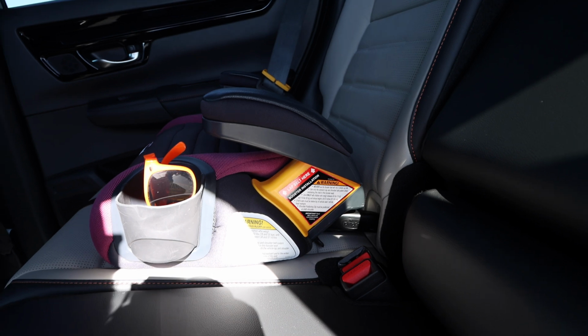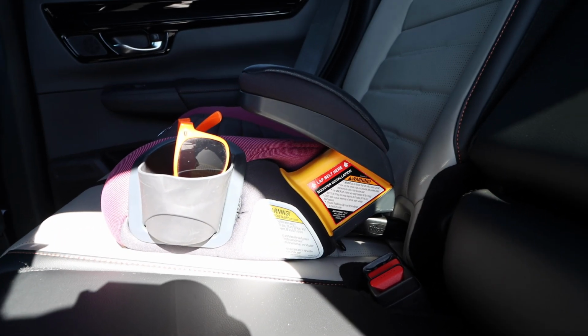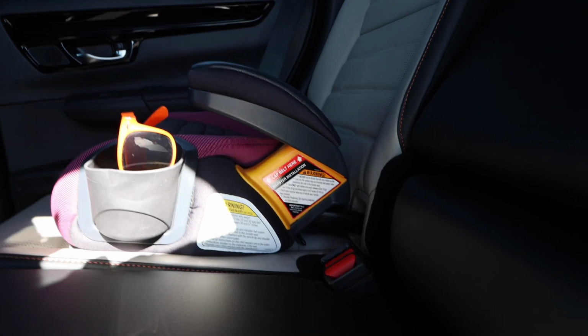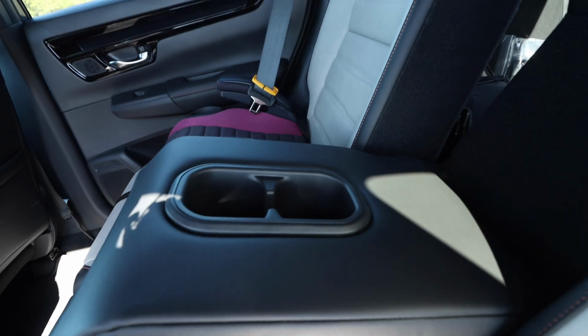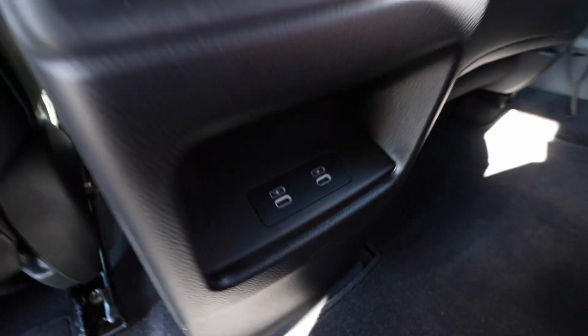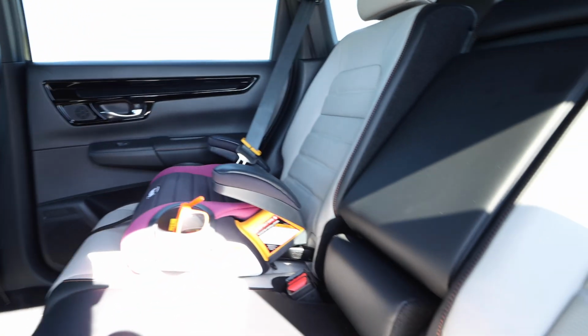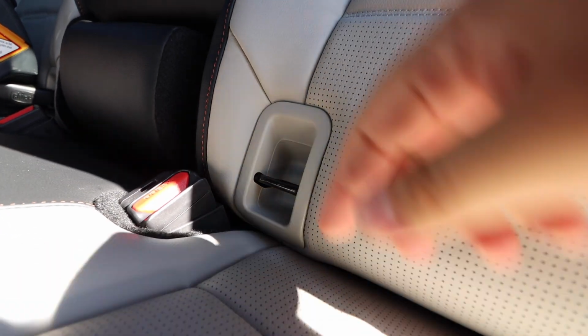It was really easy to install my kid's seat. This has been one of the best and easiest seats for my kiddo to really just put them in there. And again, like he always says, the hidden cup holders are right in there. He does have his own vents back here with the USB-C connections right in there. But yeah, this was probably the biggest win as a parent, because it's super easy.